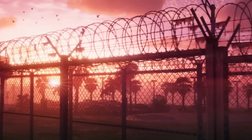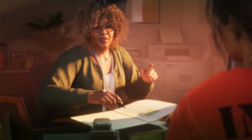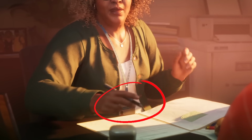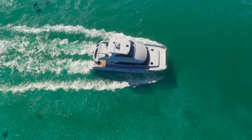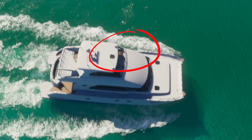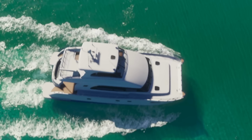Then fast forwarding a little bit to this shot of Stephanie, her lanyard here actually moves, showing that clothing has more dynamic effects. If this was GTA 5, that would pretty much just be a texture on top of a t-shirt. Then in this shot here, we can see that the boat window is open. This might mean that potentially we could open and close windows in vehicles, including boats.